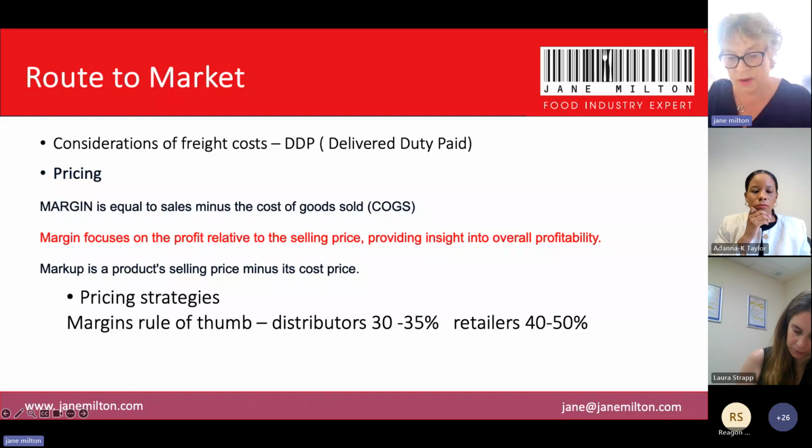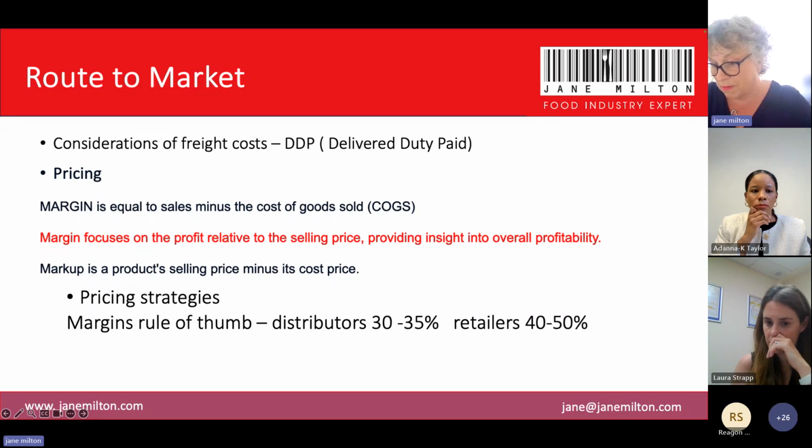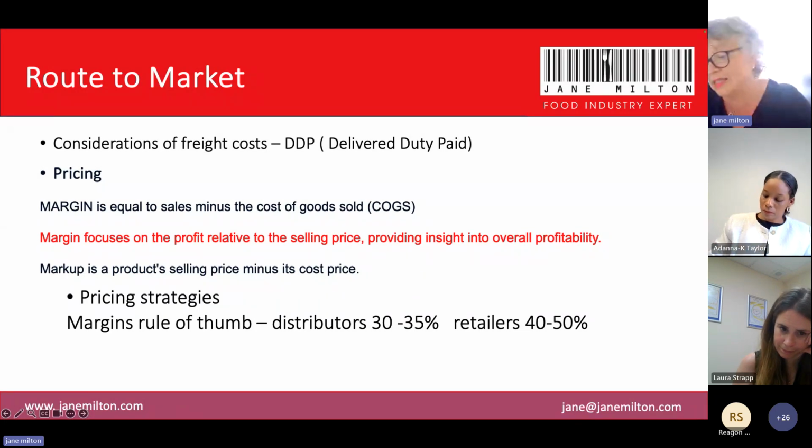And as a rule of thumb, distributors are looking at somewhere between 30 and 35% margin, and retailers want 40 to 50% on top of that. Some retailers take more than that, but they tend then to sell at a higher RRP than you might recommend in order to get it.